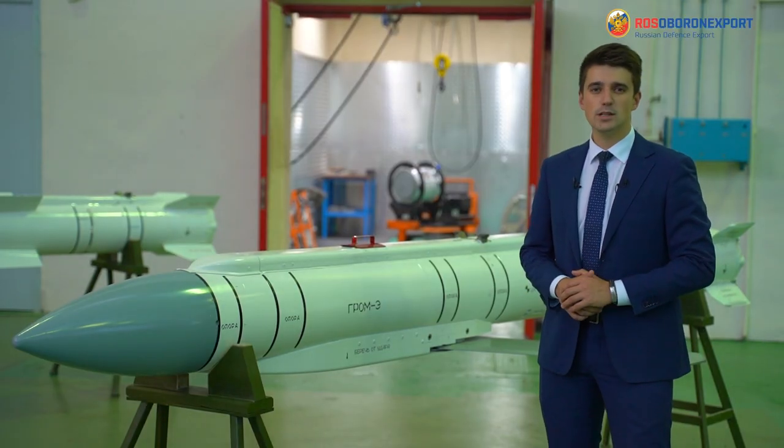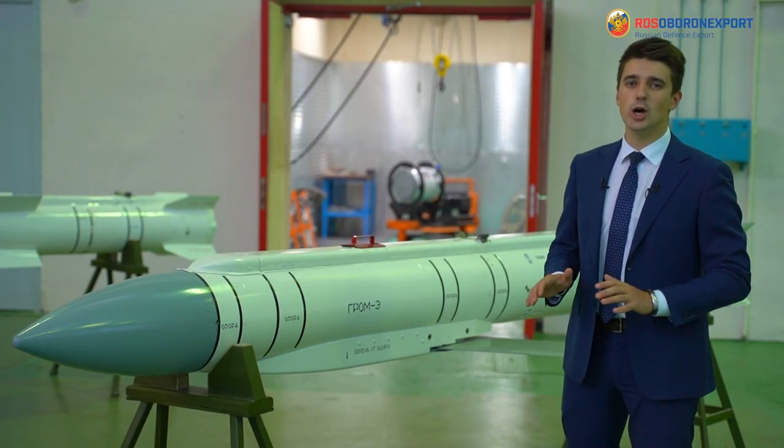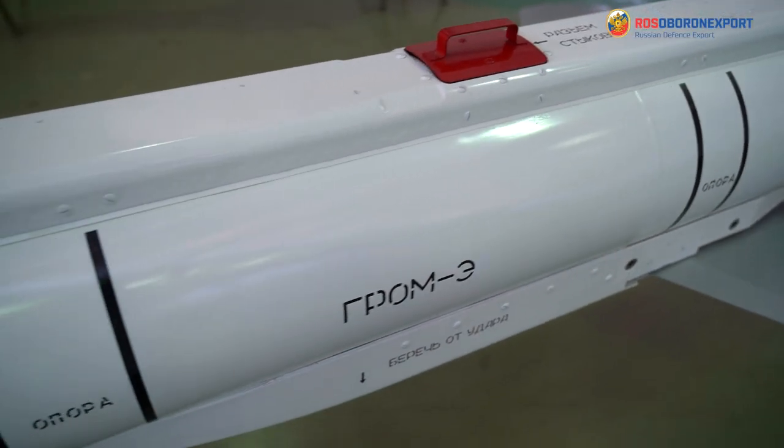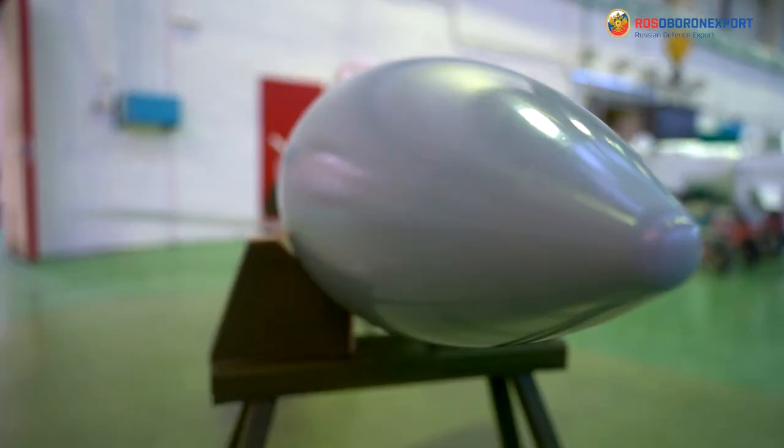Hello dear friends, let me bring you a presentation of the new Grom-E2 Guided Glide Bomb, developed and manufactured by the Russian Tactical Missiles Corporation.